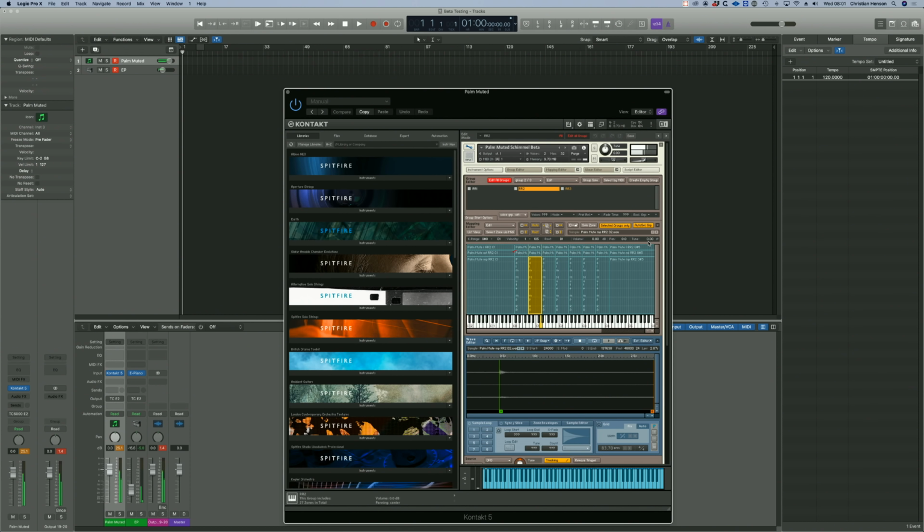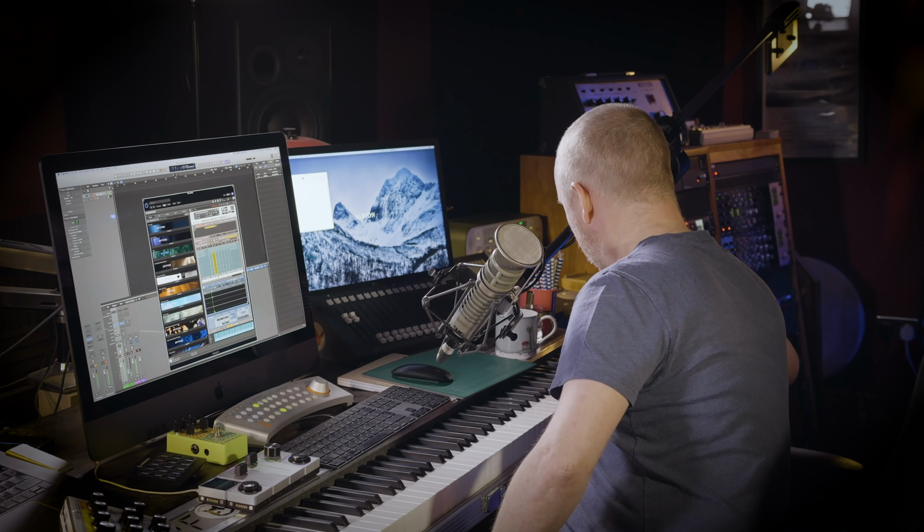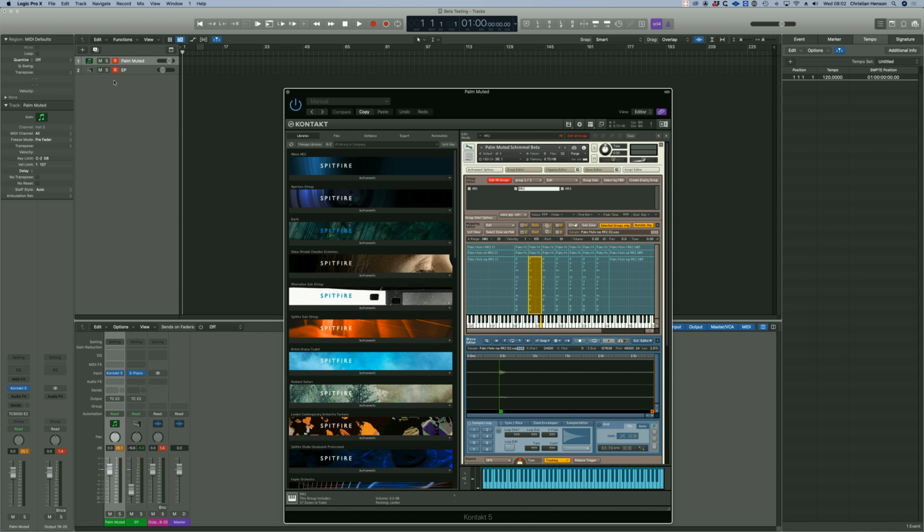Okay, let's do medium. Okay, and loud. Great. You can hear that there's some lumpy problems going on, which we're going to go and try and catch. So next up, we're going to check that all the round robins are working.